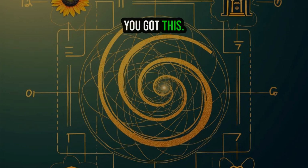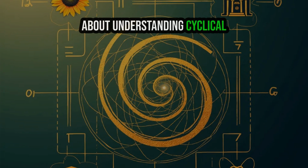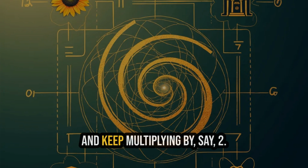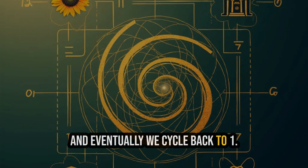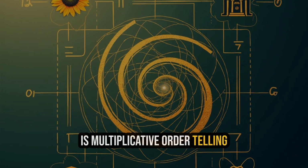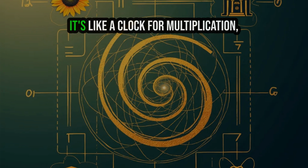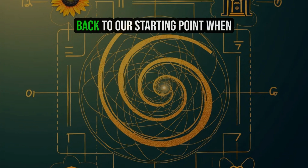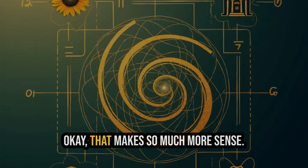You got this. Multiplicative order might sound intimidating, but it's really about understanding cyclical patterns in multiplication. Think of it like a clock. Hold on, let me guess. We start at 1 on the clock and keep multiplying by, say, 2. We get 2, 4, 8. And eventually we cycle back to 1. Is multiplicative order telling us how many steps it takes to complete that cycle? You are exactly right. It's like a clock for multiplication, but instead of hours, we're looking at the steps it takes to cycle back to our starting point when multiplying by a specific number. Okay, that makes so much more sense.